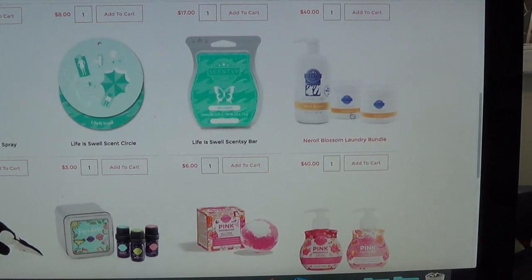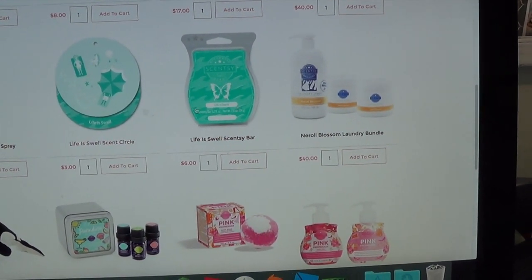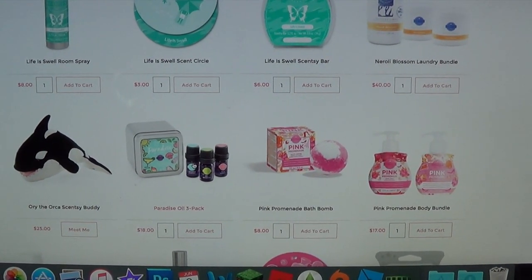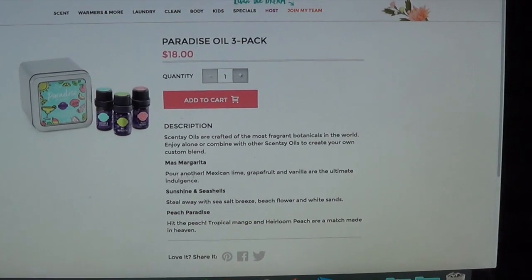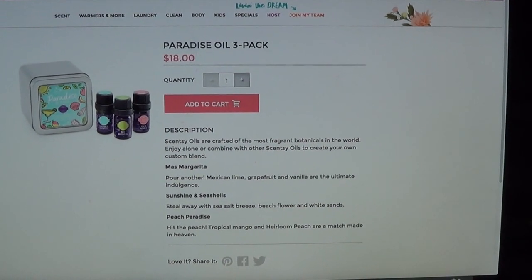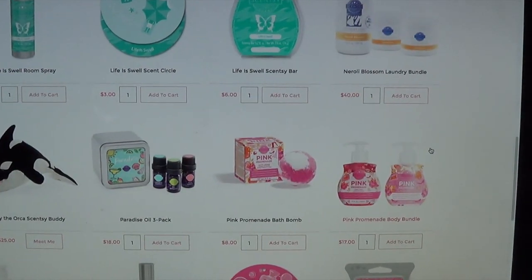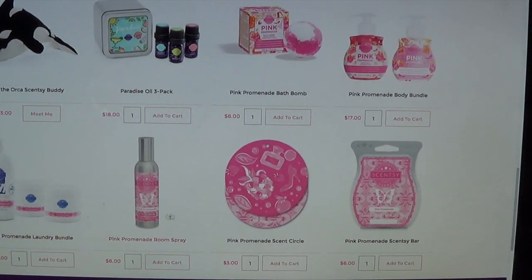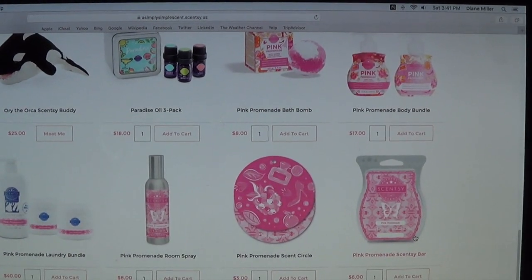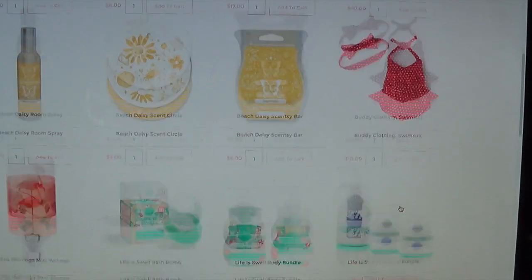And then Neroli Blossom Laundry Bundle is only available in the laundry line, not in the Scentsy bars and room sprays. We have a new Scentsy buddy, Ori the Orca. Also, Paradise Oil 3-pack comes in three different scents, which is Moss Margarita, Sunshine and Seashells, and Peach Paradise. I also ordered this, so I'm going to share that with you guys. And then Pink Promenade is the other scent. It comes in bath bomb, hand soap, laundry line, also room spray, scent circle, and then the scent bar. So these are our limited quantities while supplies last summer collection.